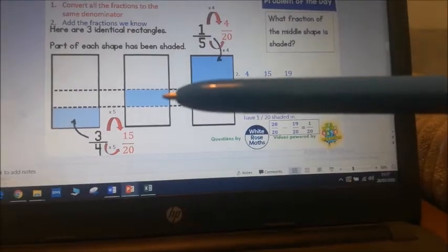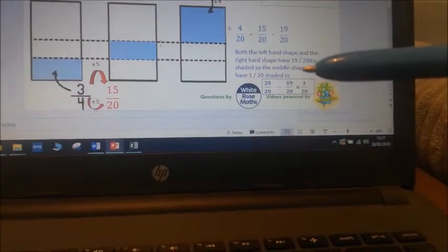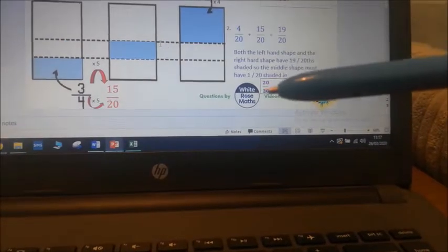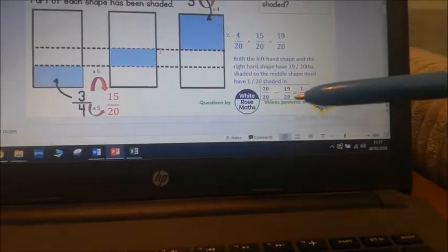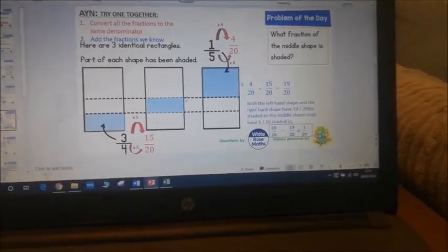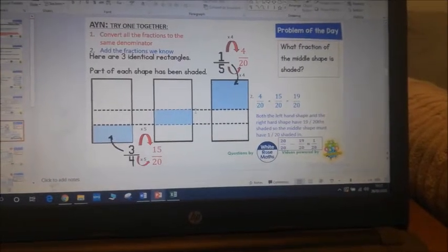So this middle part here would be what's left over. So both left-hand shape and right-hand shape have 19/20 shaded, so the middle shape must have 1/20 shaded in. 20/20, because that's equal to 1 whole, take away 19/20, that's what we know, equals 1/20, which is the middle part. So that is doing one together, okay? So go through and make sure you understand that.